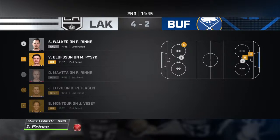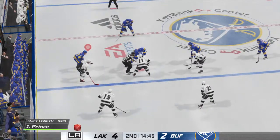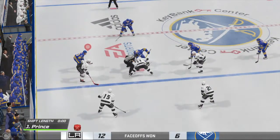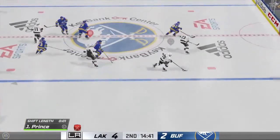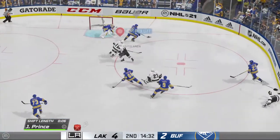Into this position. Now you want to put the pedal down, try and stretch this game out, and put it away. More than half the period left to play. Los Angeles seems to be looking for more after increasing their lead to two goals. Oh, he'll feel that one.